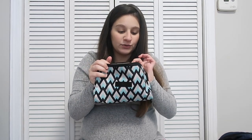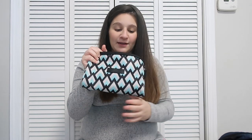This is our little toiletry bag. I also packed some of Gage's toiletries in here just because it was easier to pack them all together. What we did was we went to the travel size mini sample section at Target, and we picked up a bunch of travel size little toiletries and soaps and stuff, just because it's easier than packing your full size shampoo and conditioner or anything else that you're going to need.